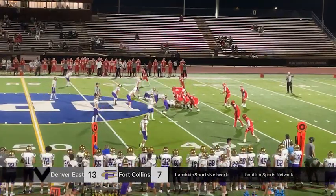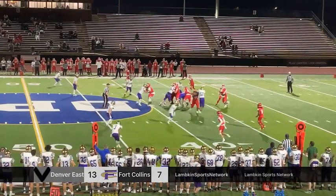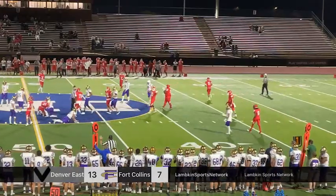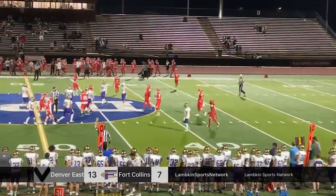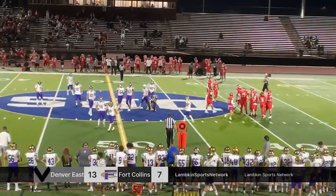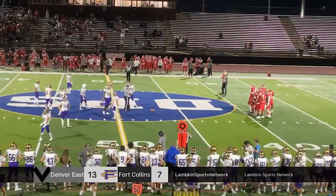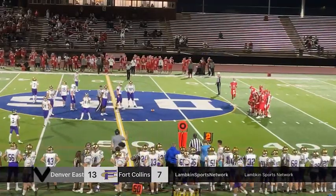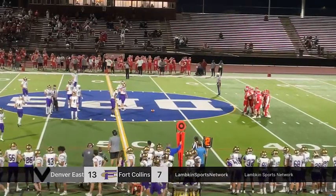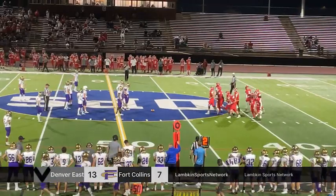Pistol formation, four receivers out with a running back. Hand off, big hole. Talk about Jackson Barron and Joe Van Meter. But he gained about 10 yards. Campbell, tough runner. They just spread him out a little bit there. Gain of 9, second and 1 on the 47-yard line.